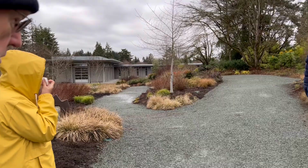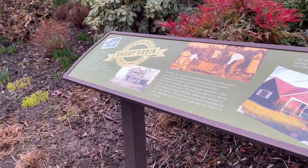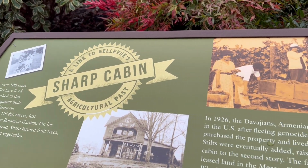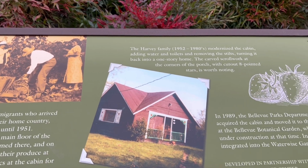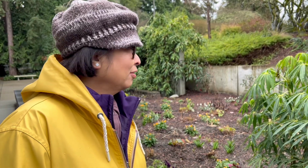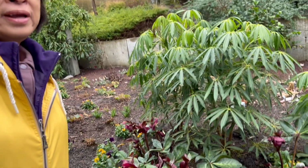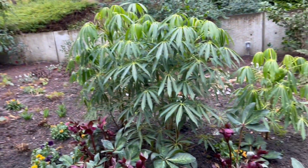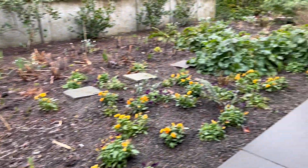I'll take a picture. The link to Bellevue's agricultural past. Sure, have it. This is from 1938, this picture here. Oh, they have cassava here. Cassava. Kamoteng kahoy, balinghoy. The stem, we use that to curl our hair. And I think that one is a squash.